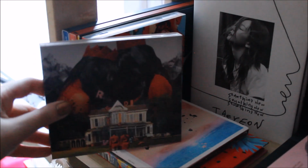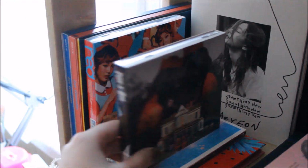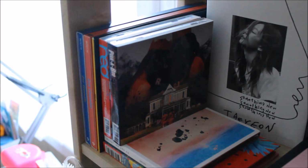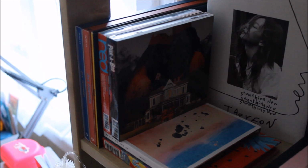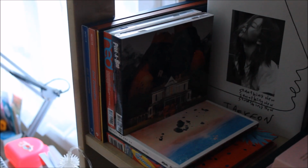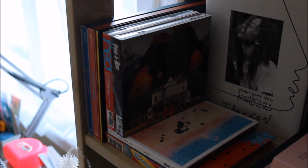And I have Red Velvet's The Red here, Peekaboo? No, wait, The Perfect Velvet, right? The Perfect Velvet, and then The Red, and I do plan on getting a few of their releases later. Even though I'm doubting about the new ones because they haven't been as good as their older ones, so I think I'm just going to collect the older ones. And I still don't listen to this one much, but I left it here because it's my first Red Velvet album, I guess, that's why.